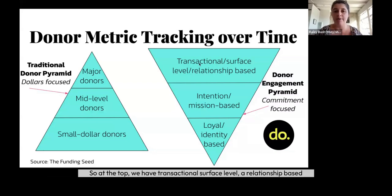So at the top, we have transactional, surface level, or relationship-based donors. So these are people that gave when we're angry, when we're upset. It could also be, oh, I gave because I know Ellie and I really support Ellie. I don't know anything about this cause or this group. So it's a start, but there's not that connection there to your cause.